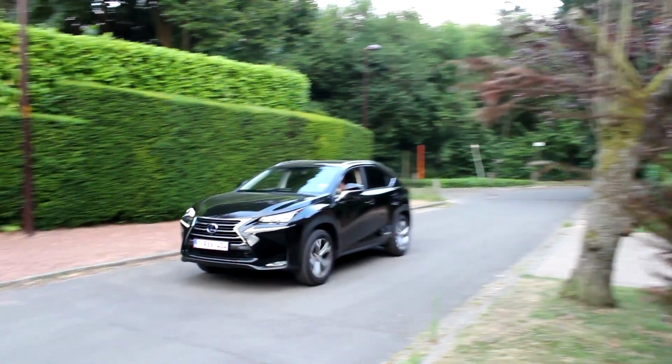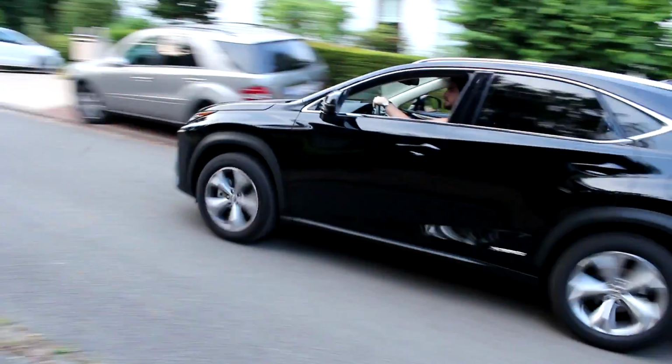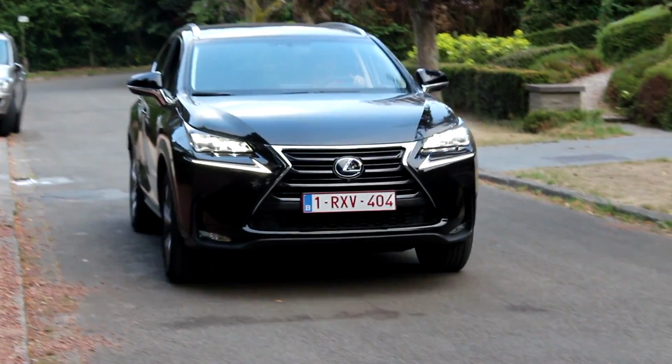They say in town it's gonna take about 7 liters per 100 kilometers. In my experience, it's more like 8, sometimes a bit more if you're punching it, but if you remain conservative, you can probably get just under 8, which honestly is fine, because this is not a small car, so you cannot expect this car to perform miracles.